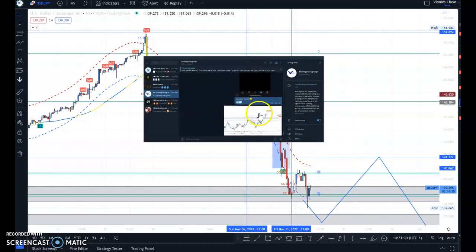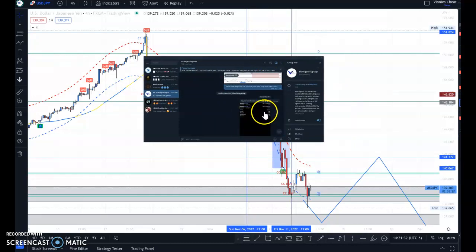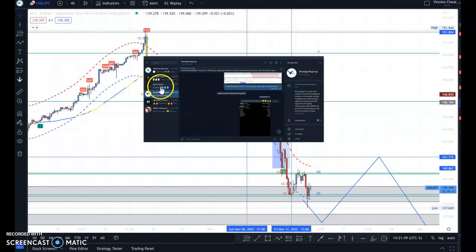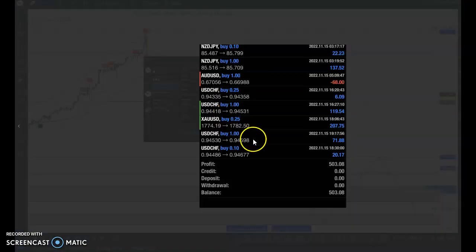Let me show you one of the members. He just sent me this. He sent me another screenshot, but you guys can barely see that. But anyway, he took that USD CHF signal. He says, "You're my favorite person." So he just made about $200 on that. But there's another, let's see, where's he at? There you go. Here it is. So he took that USD CHF signal and made over $500 today alone. You see the date, November 15th, 2022. So you guys know this is real.